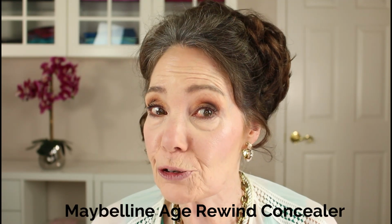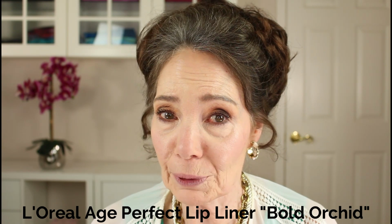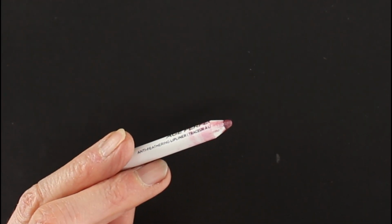And now finally lipstick. First, I'm going to apply Maybelline's Age Rewind in Light around my lips, followed by L'Oreal's Age Perfect Lip Liner in Bold Orchid. First, I'm going to spread my lips so I can get the Maybelline Age Rewind Concealer into those little fine lines that are around my lips to help prevent feathering of the lipstick. This has lasted me forever, and I'm finally in need of a new one. As you can see, I'm really down to the nub with this lip liner. I'm going to have to invest in a new one of these as well.